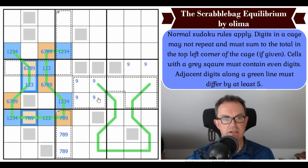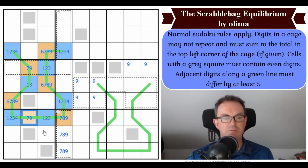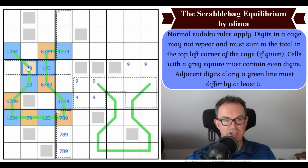So that means these cells cannot contain even digits, which means that one can't be 6 or 8. I've just noticed it can't be 9 either. Hang on, we'll come back to that. Let's just get rid of the... Oh, this is good. This is very good. Right, so now we are getting somewhere. Because this little digit here is in my 28 cage, which we said couldn't have 8 or 9 in it. So now that's a 7, and that's a digit we've got, and that's a 9 by our old friend Sudoku.